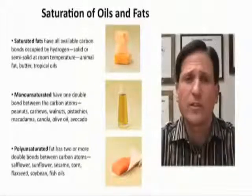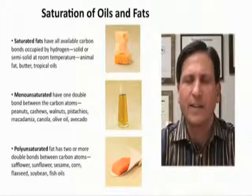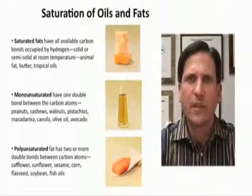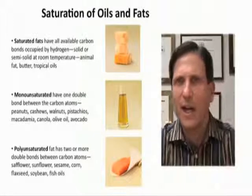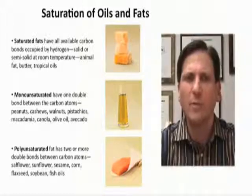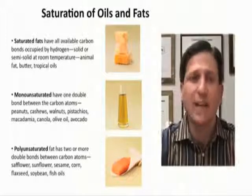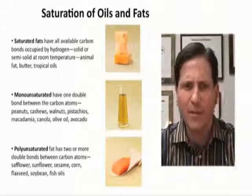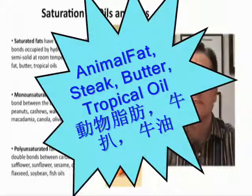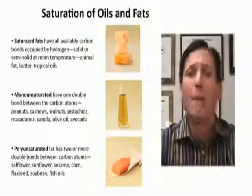Saturation of oils and fats. Saturation refers to the degree or extent that carbon atoms in oils and fats are occupied by hydrogen. So saturated fats have all available carbon bonds occupied by hydrogen. And these are solid or semi-solid at room temperature, and examples of this are animal fat, which is the fat in a steak, butter, and tropical oils.